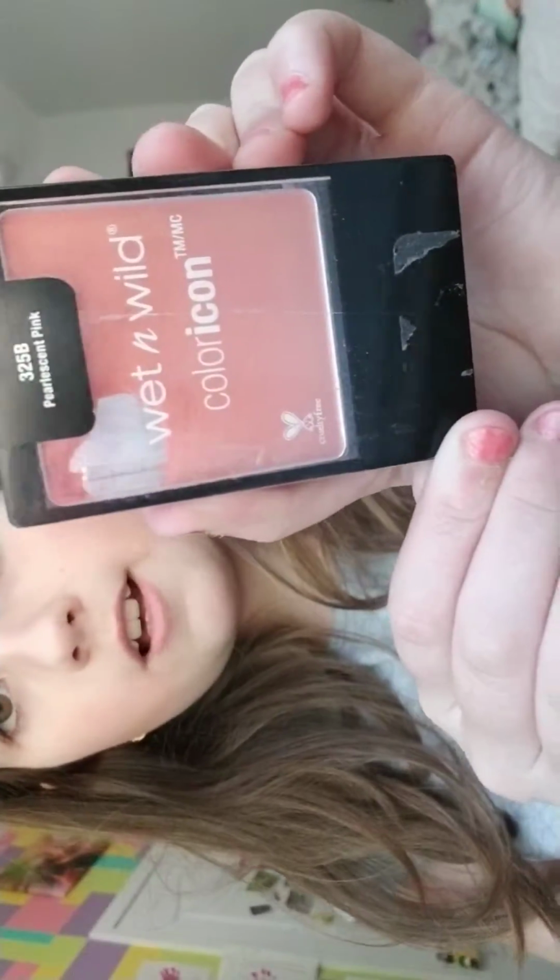Next is eyeshadow. Oh wait, blush. You need blush before. Put your blush before your contour and highlighter. So it goes primer, foundation, concealer, Fit Me powder or loose powder, brows, blush, contour, highlighter. So for blush, I recommend the Wet n Wild Color Icon blush.